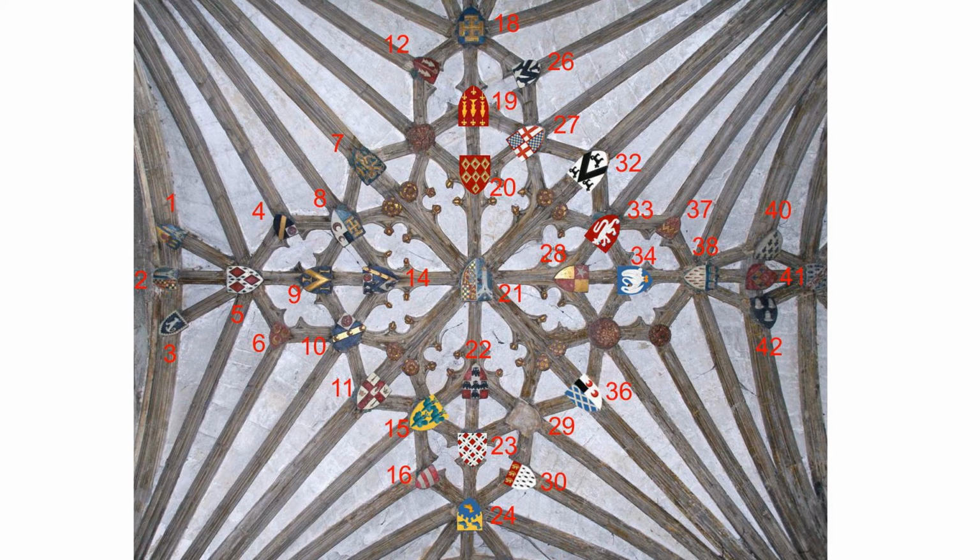Let us now consider the remaining shields in groups. I am going to refer to the shields by number from this point on, using my reconstruction of the bay as I believe it once appeared.